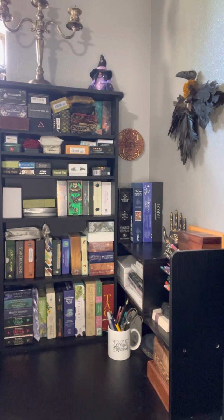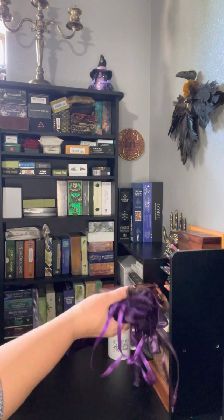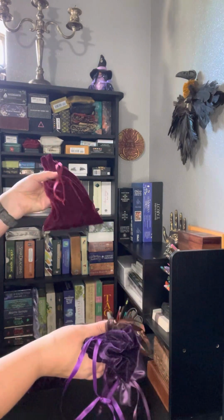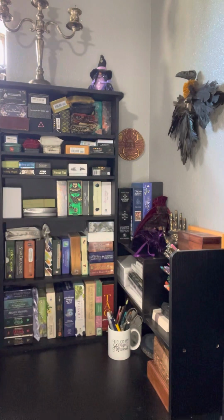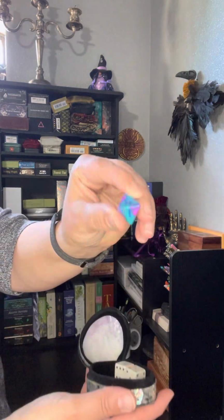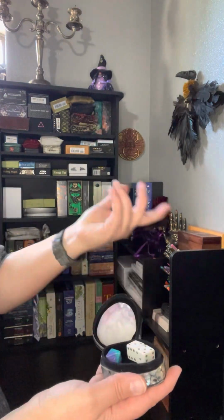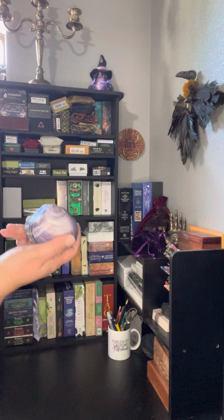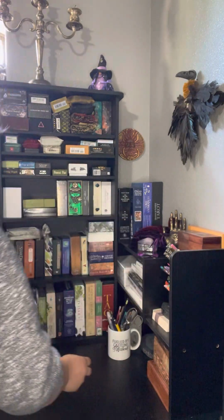And then I have my witch's runes and my ogham staves and a couple sets of Futhark runes, and I think this is dice. Yeah, I just have a couple pieces of dice in here. I'd love to get into dice, but I don't really have any. They're just those regular pieces right there. So maybe someday I'll get into that.